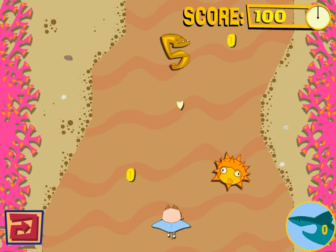Swim through the water and scoop up 10 of the teeth in true stingray style. Don't bump into obstacles and pick up those bonus treasures. Click on Stingray Stanley to start the game. Click again to get your mouse back.